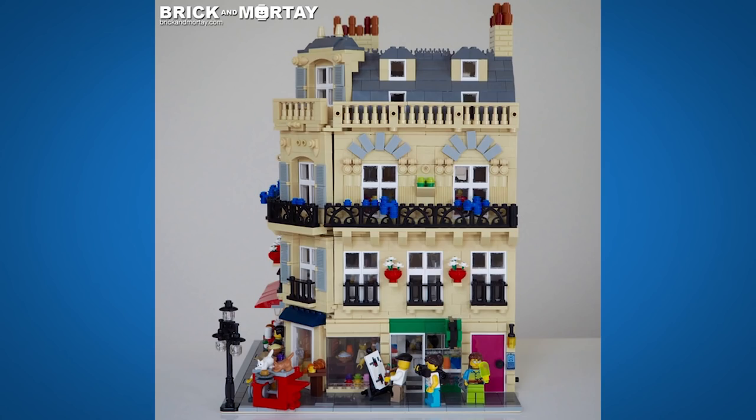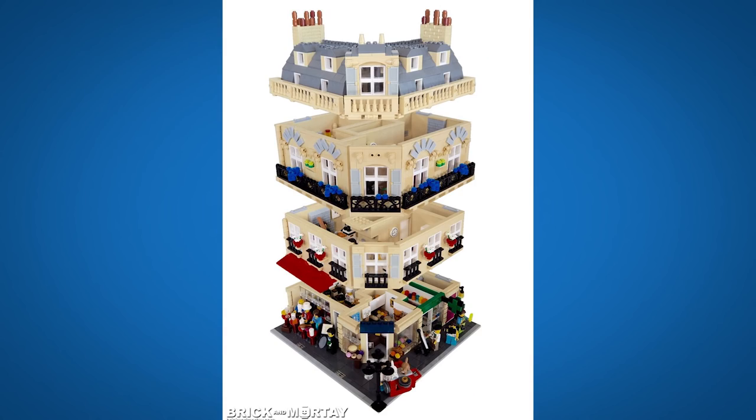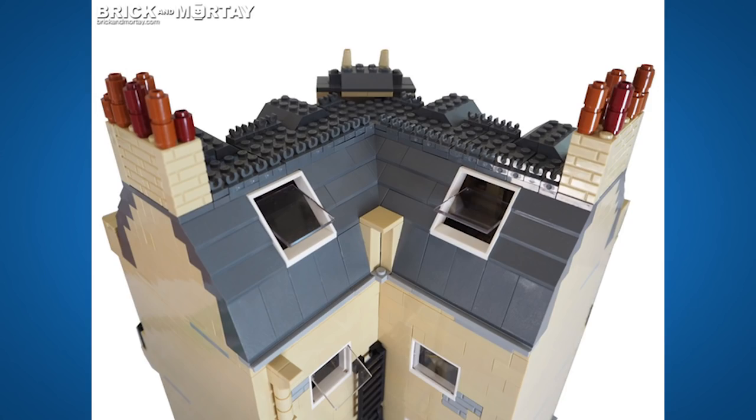There is another set I would like to promote from LEGO Ideas. This is a build called Parisian Corner by the creator C. Morte. Or maybe you pronounce it Morty, considering the tag name is Brick and Morty. But either way, this is an awesome build. I'm a big fan of modular sets.